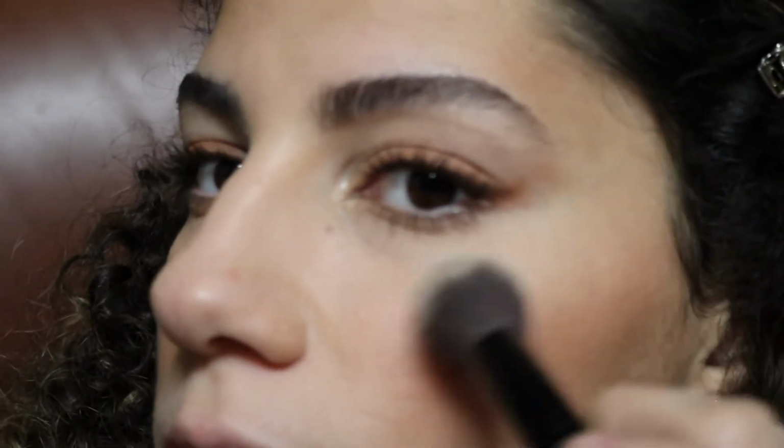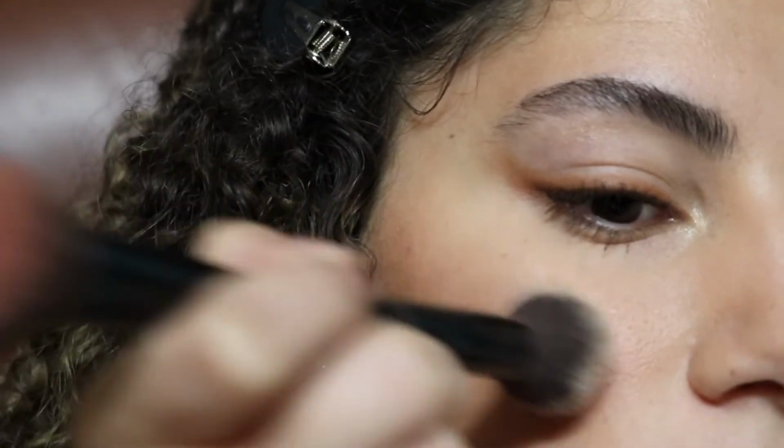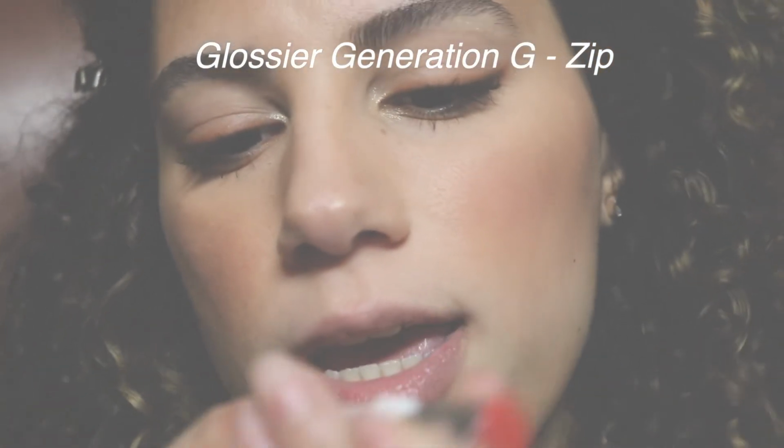We'll finish up the face with some highlighter as well. My cheekbones. For my lips, I'm just gonna pop on some Generation G in the shade Zip. And that's the final look.